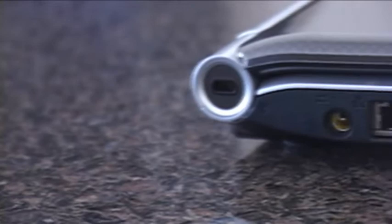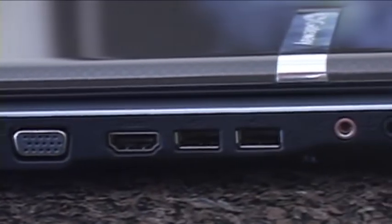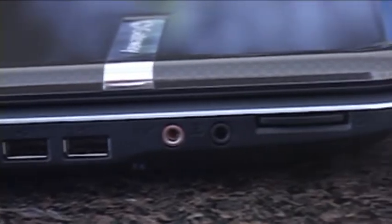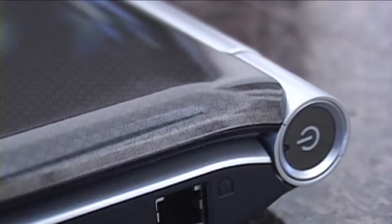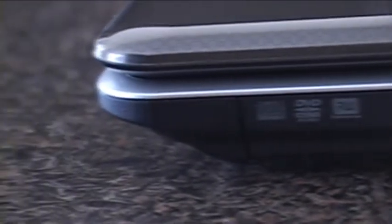The left side of the NV has a Kensington lock port built into the display hinge, the power port, the Ethernet port, VGA connector, HDMI port, 2 USB ports, jacks for the microphone and headphone, and the 5-in-1 card reader. The right side of the notebook starts with the power button recessed into the hinge, an RJ11 connector for the modem, 2 more USB ports, and the tray-loaded CD-DVD burner.